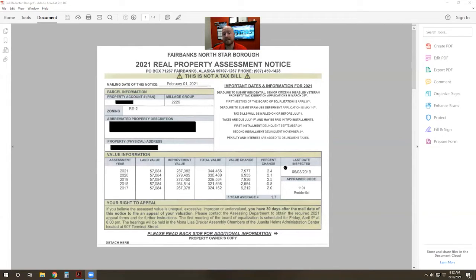So why is that? Well, if you look at your last date inspected, if you see that that's a very recent date, like mine is, about a year and a half away, almost 2 years. If they just came out and saw that you made a whole bunch of improvements to your property, that could explain it a little bit. But I think that there might be some more information to look at too. So this is the first page.